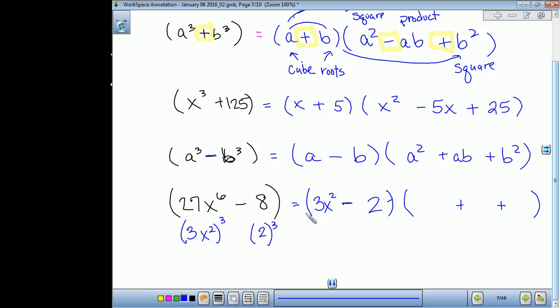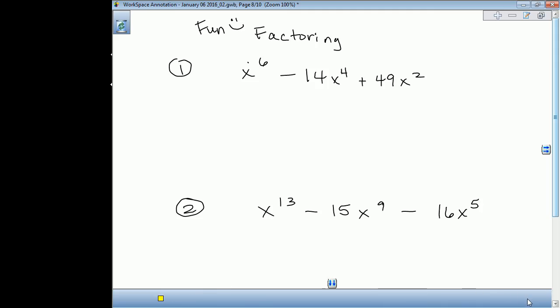So if I square this first one, 9x to the 4th. Beautiful. If I do the product of these two, and once again, I've already taken care of my sign, so I don't have to worry about that. The product of 3x squared times 2 is 6x squared. And then I square the last one. 2 squared is 4. That's how we factor a difference of cubes. And we're done.